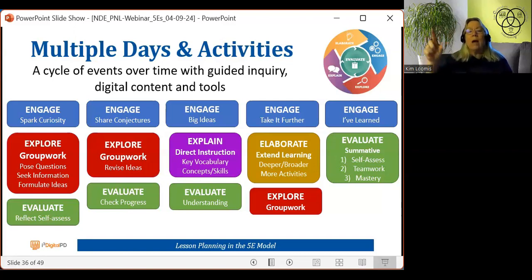So again, notice how I didn't skip any stages. This is 5 days of a unit of study. None of the stages were skipped, but you can see how they cycled. They cycled through so that we can personalize that learning and get the students actively engaged in their group work.